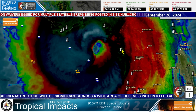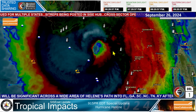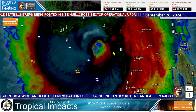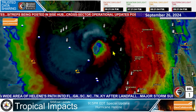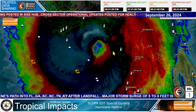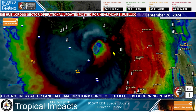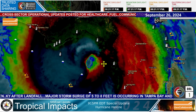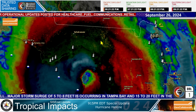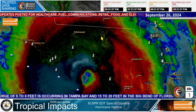So we have a couple of more hours to go through for Hurricane Helene, perhaps to strengthen a little bit more. It has 140 mile per hour winds. Again, a solid Category 4 hurricane. States of emergency have been posted for Florida, Georgia, Kentucky, South Carolina, North Carolina, and Virginia. If I go a little bit further to the north here, we're looking at a landfall point in here as the storm makes its turn up to the north through central Georgia.